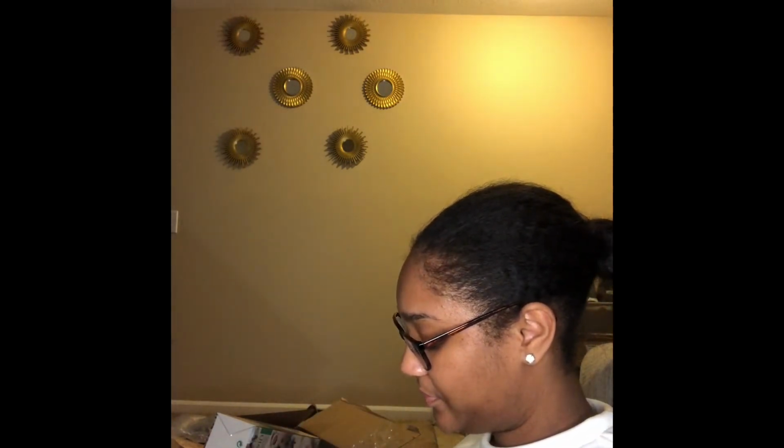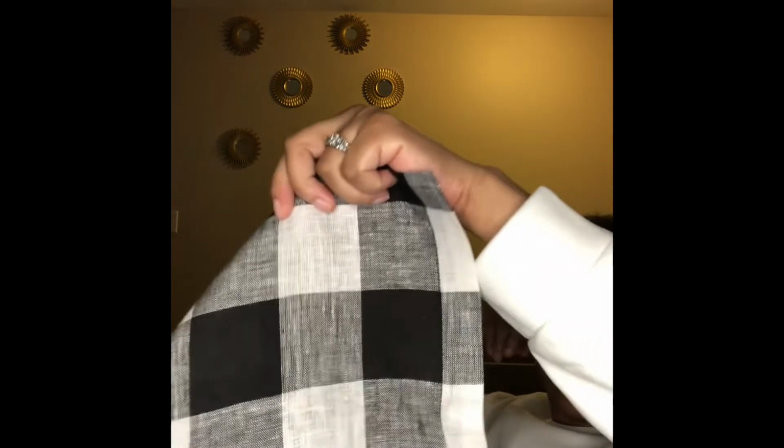And then I've got another thing to hang up. Let's see what this one says. I can't wait to actually be done with this wall. Oh, my table runner. So I got a table runner. That's gonna go down the middle of the table. Y'all can see that. Man, it's not even that long, actually.